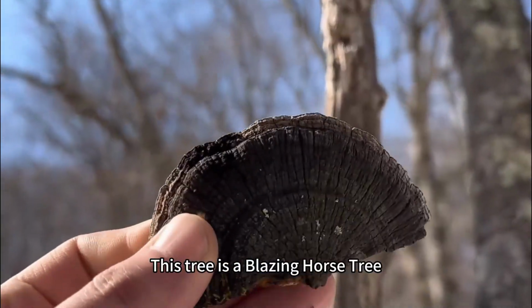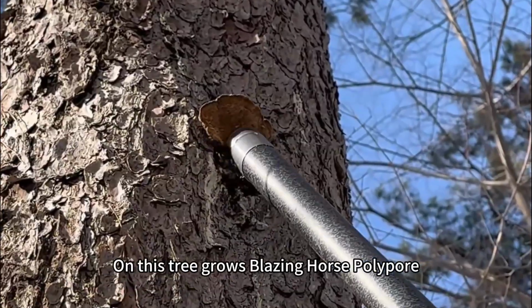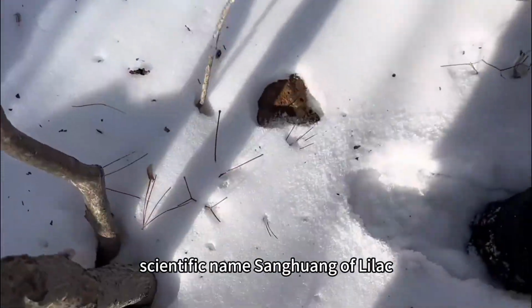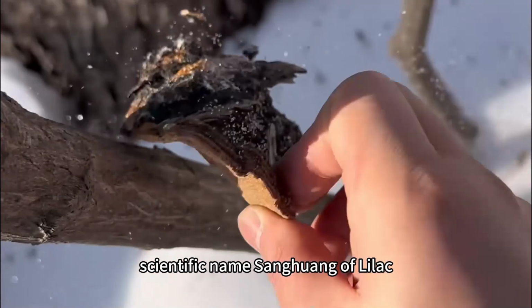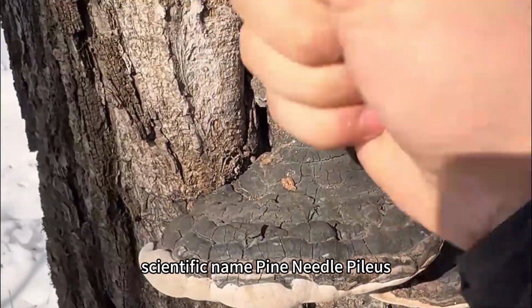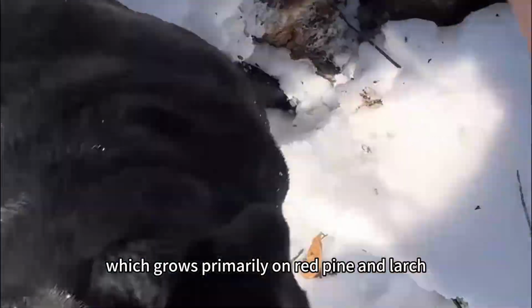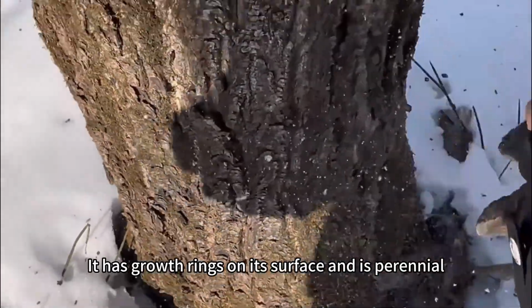This tree is a blazing horse tree, which flowers in June and can be brewed into tea. On this tree grows blazing horse, scientific name sangwang, of lilac. Here is a pine polypore, scientific name pine needle pileus, which grows primarily on red pine and larch. It has growth rings on its surface and is perennial.